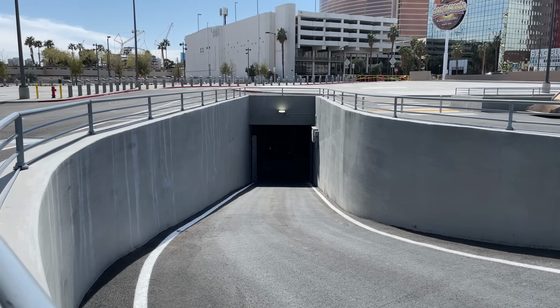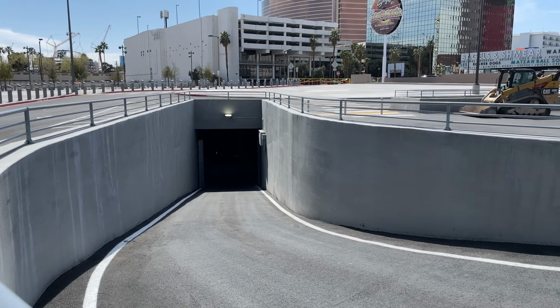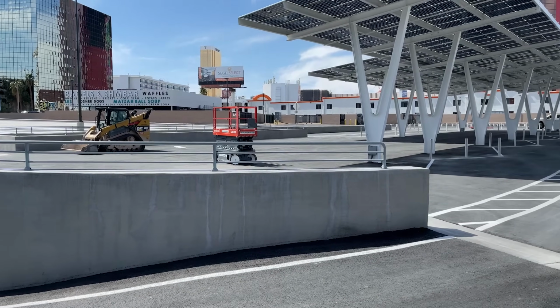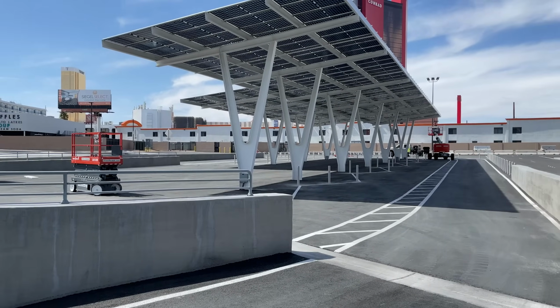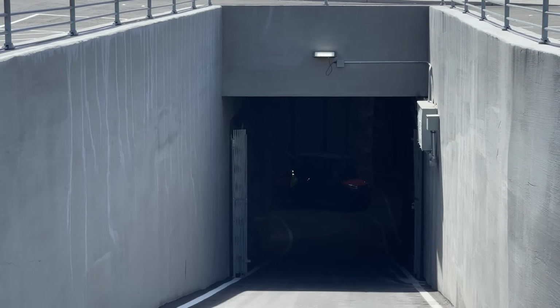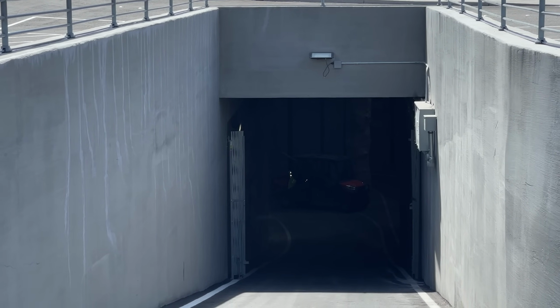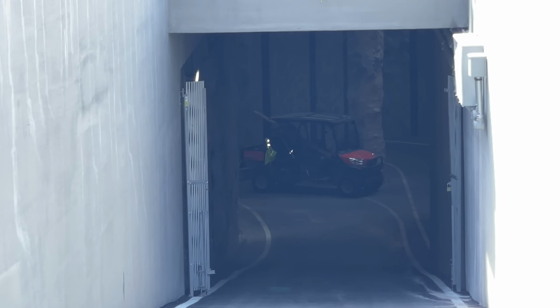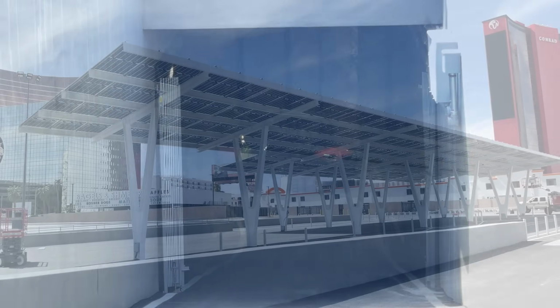You can see the tunnel's not too wide, just basically wide enough for a car. This system cost $52.5 million, was paid for by the Las Vegas Convention and Visitors Authority. It will take about a minute to go from one side of the convention center to the other, and it will not cost anything. Completely free when this opens. Should be sometime pretty soon.